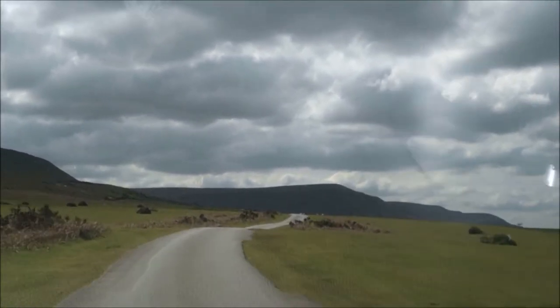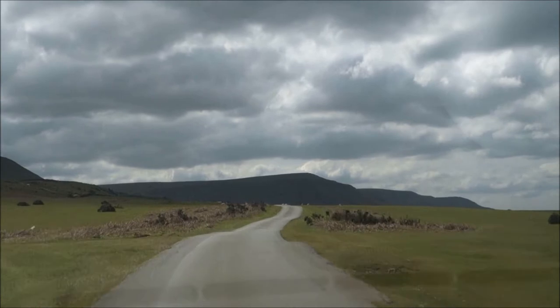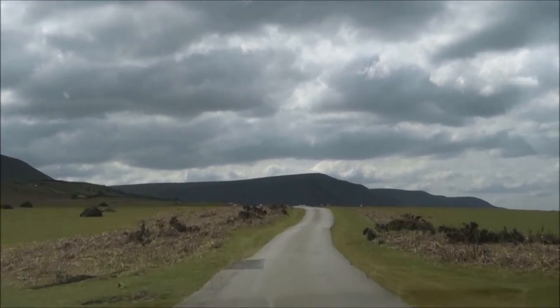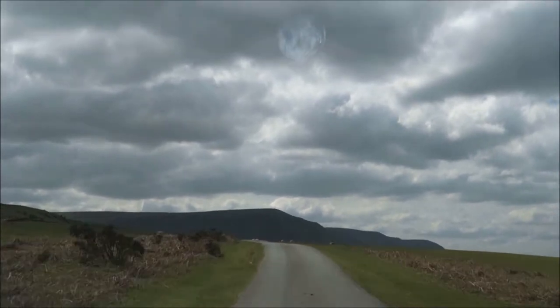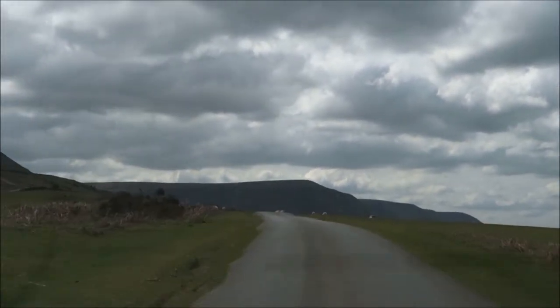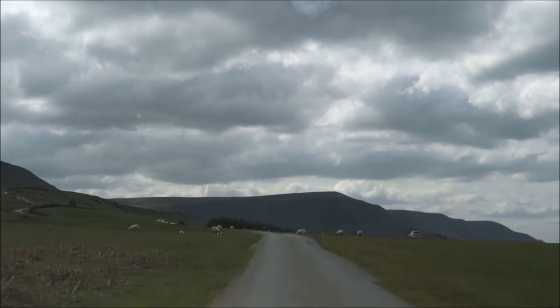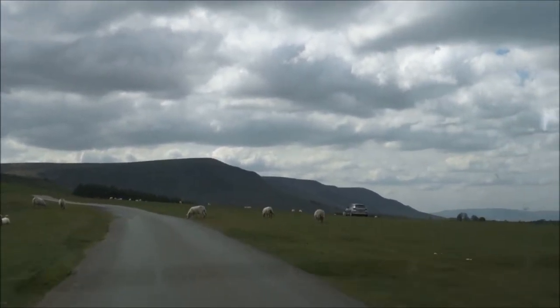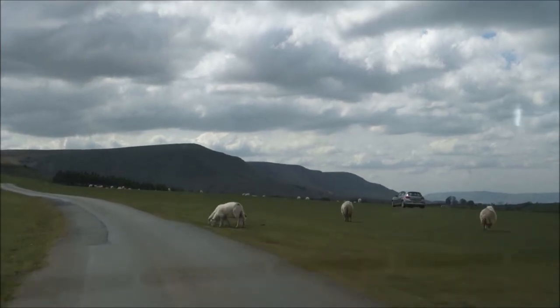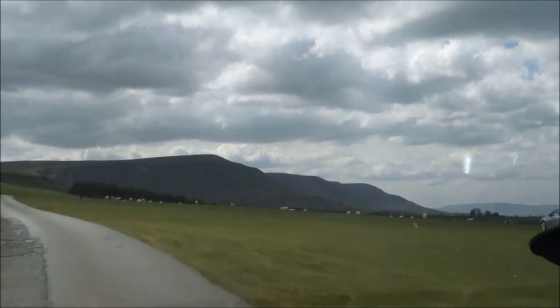Park up here, Mark, and just pull up and have a... Well, further on down. Central Brecon Beacons over there, look. Penny Fan, look. Give us a shout, mate, where you want to stop. Right, just keep going up top there.